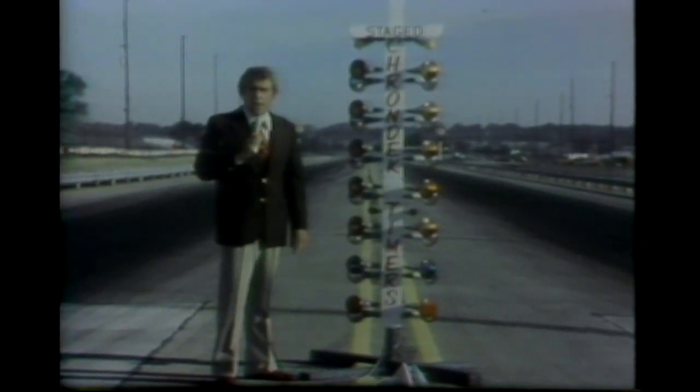Thank you, Dave. As every drag racer approaches the starting line, he's greeted by this incredible maze of lights and wires and relays known as the Christmas tree starting system. As his front wheels approach the starting line, the Christmas tree accomplishes its first function, that is the pre-stage, to tell the driver that he's within inches of the starting line.